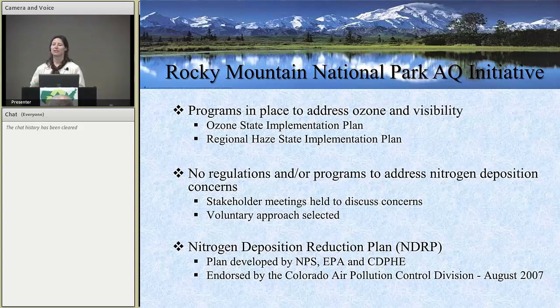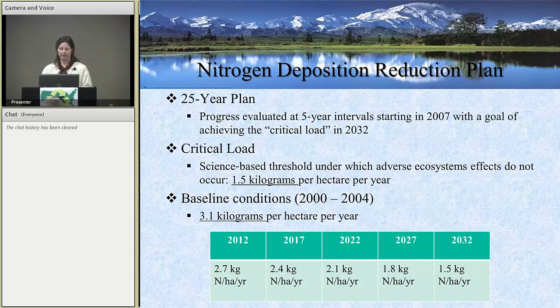So we decided, let's try a voluntary approach. And that mechanism is the Nitrogen Deposition Reduction Plan. It was developed by the MOU agencies and stakeholders to set in motion some strategies to address nitrogen deposition. It was endorsed by the Colorado Air Quality Control Commission, which is the body that makes our air quality regulations in Colorado. So this plan, it's a 25-year plan. It has five-year milestones that go out to 2032. And it uses what is called a resource management approach.